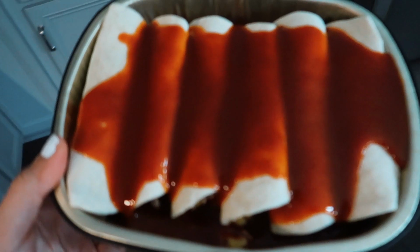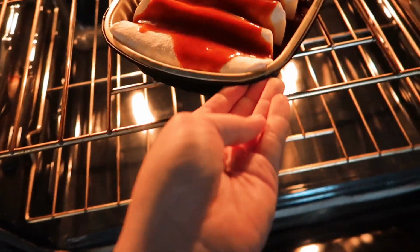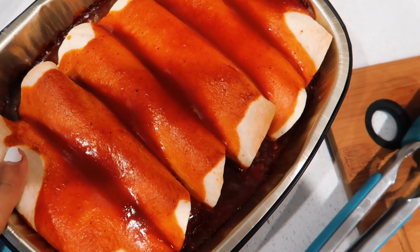And so obviously these are already fully cooked, so they basically just need to be heated through. So they're gonna go into the oven for just like 20 minutes. All right, these are nice and warm from the oven.